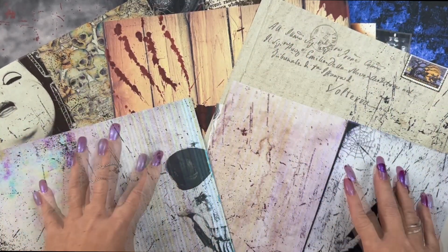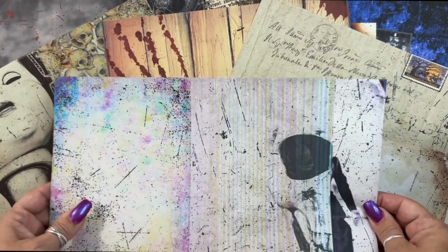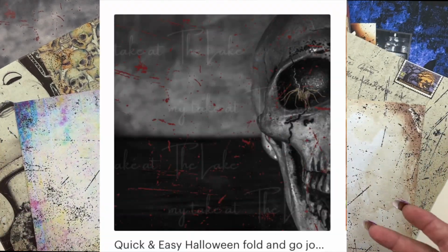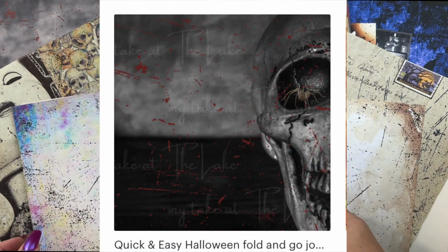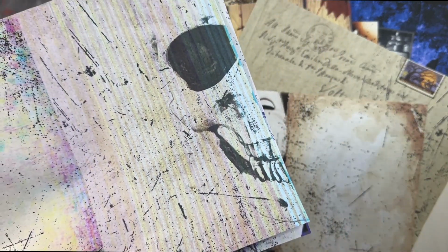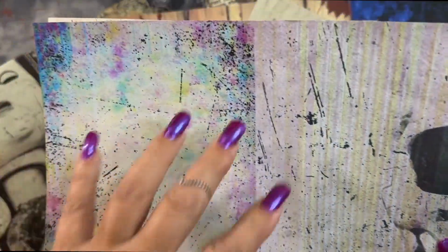What you're seeing here are the pages of the kit that I made last year for myself. I made a similar kit for Etsy, so if you're looking for something fast and easy, this is print and go. This doesn't look like this. My printer was running out of ink, but I really liked how it turned out with the stripes and the purple. It's very vintage. It's supposed to look like that, and I thought it came out pretty cool. This page is supposed to be trippy like that.